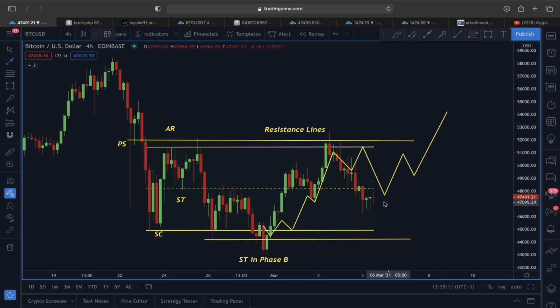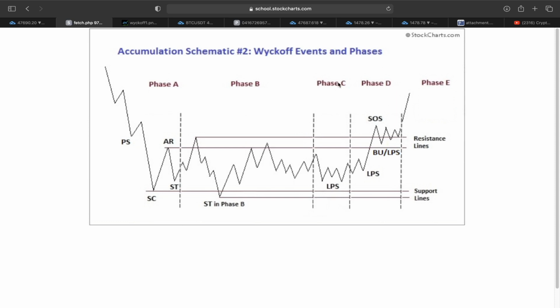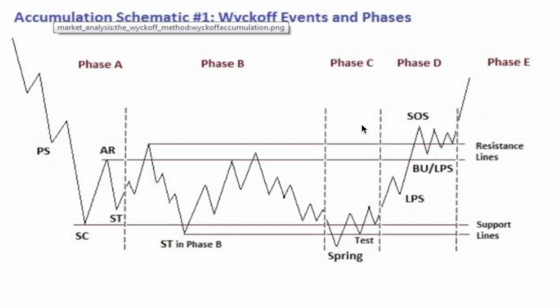But what if the price starts going even lower? Is there any possibility that we can still expect movement here in this manner? Absolutely yes, guys. Why? Because you can see that phase C and phase D include more of a consolidation type of scenario and a possible movement higher. But in the accumulation phase, you can see this is accumulation phase schematic 1, this is accumulation phase schematic 2, right? According to schematic 1, around the phase C area, there might be some more shakeout, I mean the spring action, and then a possible move higher.